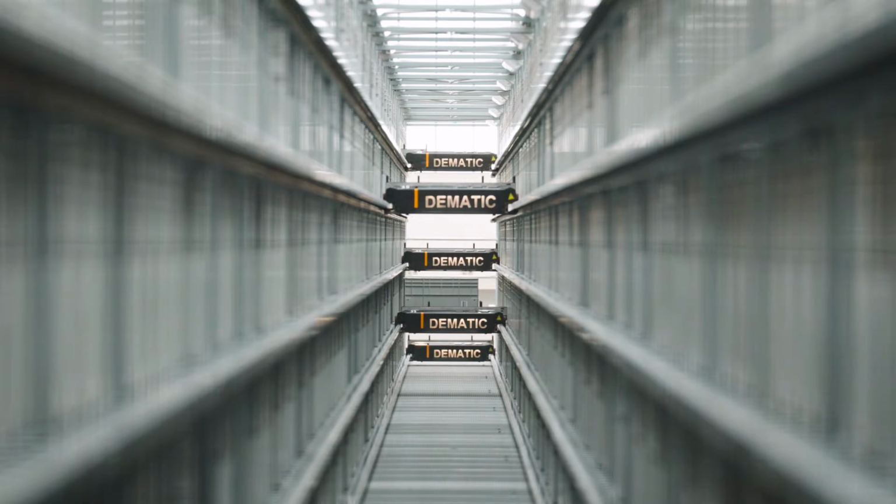The multi-shuttle's been a game changer for our business. The throughput and the speed and accuracy we can get the orders now to the customers has made a massive difference. We're now delivering customers' orders faster than ever before with more accuracy, and it's all due to the system.